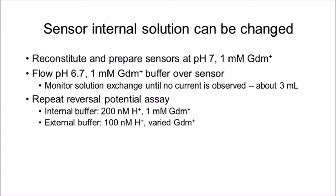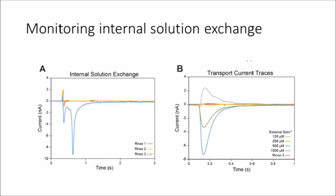And one nice thing that you have with this SSM electrophysiology is you can actually monitor the currents as you flow this buffer over your sensor. And so we can monitor this and just wait until we don't see any current anymore. So normally this took about 3 or 4 rinses. And so on the left here, these are the currents from our solution exchange. And so we wait until we get about a baseline current, and then we can repeat this assay at a different internal pH. And on the right here, you can see that the current from the third rinse is very negligible relative to the transport currents that we're monitoring. So this seems to be a pretty good indication that we've exchanged the internal solution.